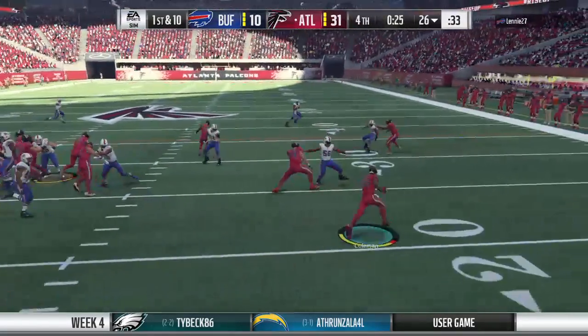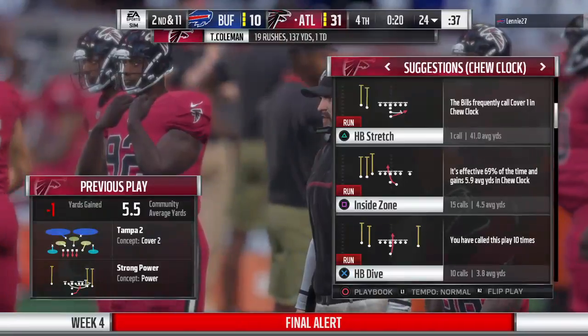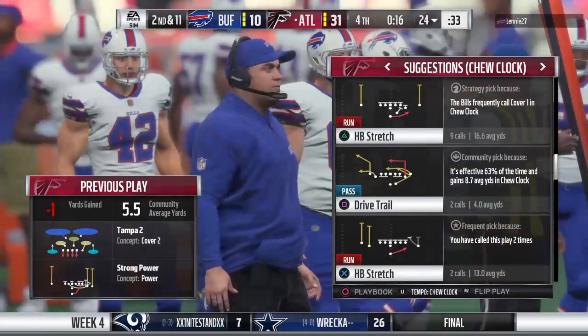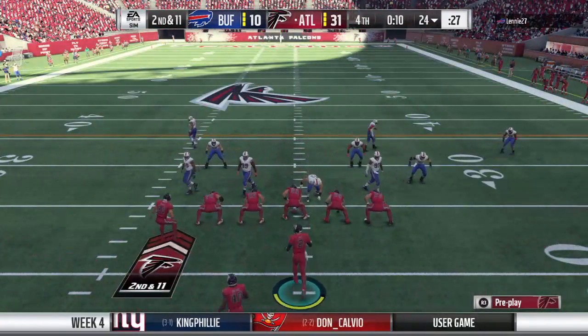And the drive starts with a handoff to Coleman. And maybe a measure of revenge there. He's had his way in this one, but this time they get him behind the line. That's going to go as a loss of a yard, and it'll be 2nd down. And the offense behind the chains here a touch on 2nd and 11.